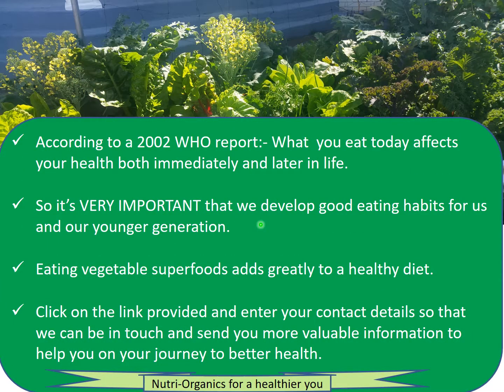According to a 2002 World Health Organization report, what you eat today affects your health both immediately and later in life. So it's very important that we develop good eating habits for us and our younger generation. Eating vegetable superfoods adds greatly to a healthy diet.